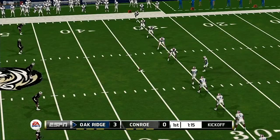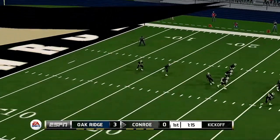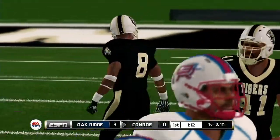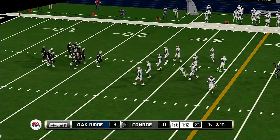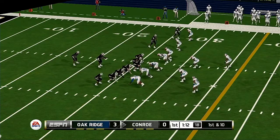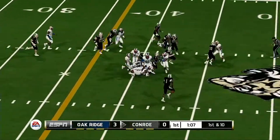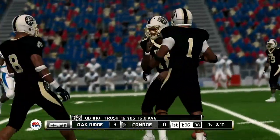And it looks like they're ready for the kickoff. He makes it out maybe to the 26-yard line. So let's see what the offense can do as they come out onto the field. He's taken down at the 42-yard line. They go with the option and pick up the first down.